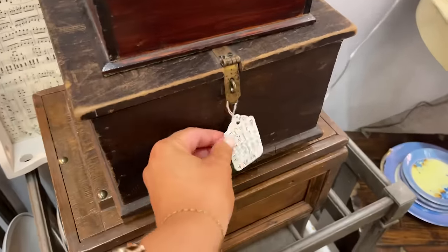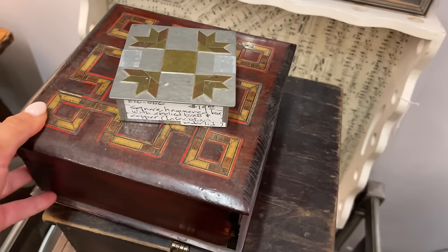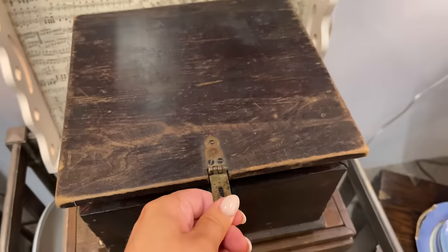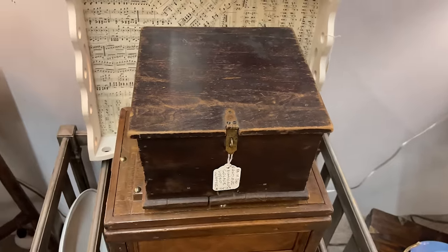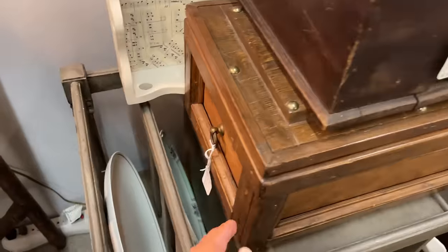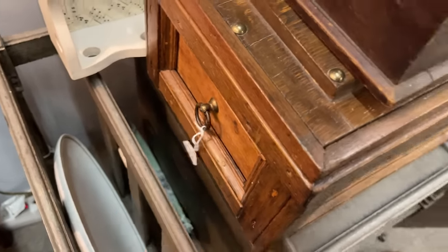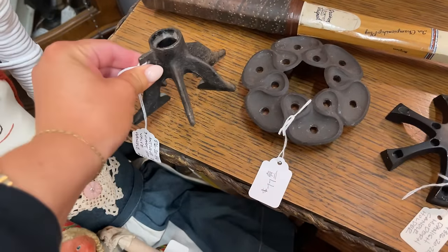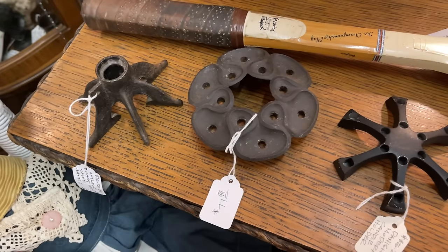I always love little boxes. $40. Okay, wait, I feel like I need to see inside of this one a little bit more. Oh, I like this a lot. This is beautiful for shelf styling too. I love that. This one's pretty too. These little candle holders are really pretty. I like this one. It's like solid iron. And then these ones, I think, take those tiny little candles.